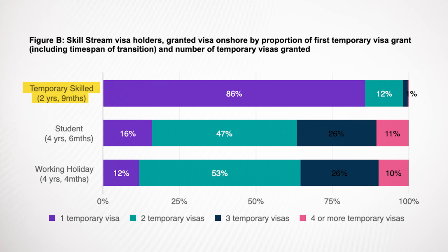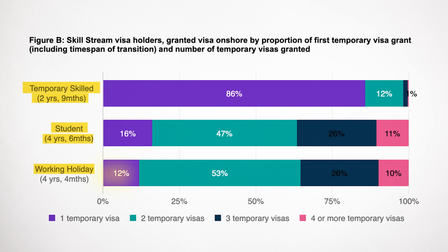The graph also indicates that relatively few of those who first arrived on student visas made the transition in one step, only 16.1%, with most transitioning in 2 or 3 steps, 73.3%, in an average time span of 4.5 years. Now, few of those who first arrived on a working holiday visa made the transition to permanent residency in one step, in fact only 11.9%, with most again transitioning in 2 or 3 steps, but in slightly less time than the students, at an average time span of just under 4.5 years.